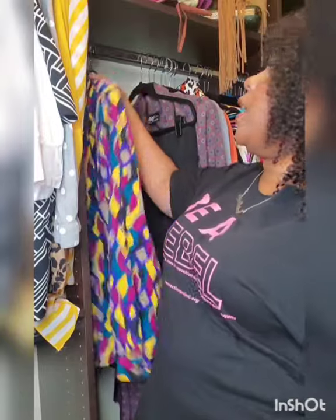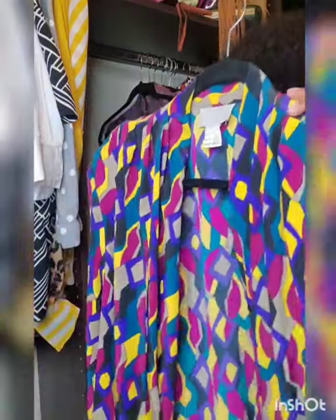All right. So let's go head on to part two. This is how to style some of these pieces I picked up, and I'm going to show you. So here's the top slash blazer.